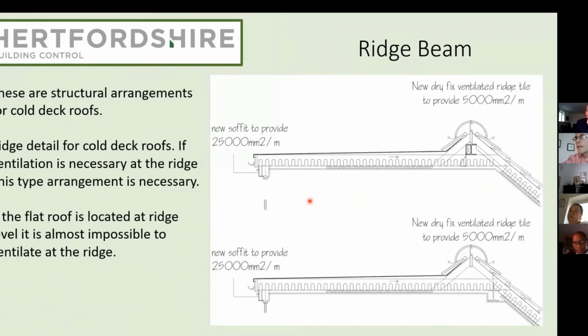The big issue with cold deck flat roofs is downlighters. Of course, what's tended to happen over the years is they just bang big holes in there, with no insulation, and there's a downlighter in there. It looks as if Al Capone's shot through the roof, and the roof is just peppered with cold bridges.